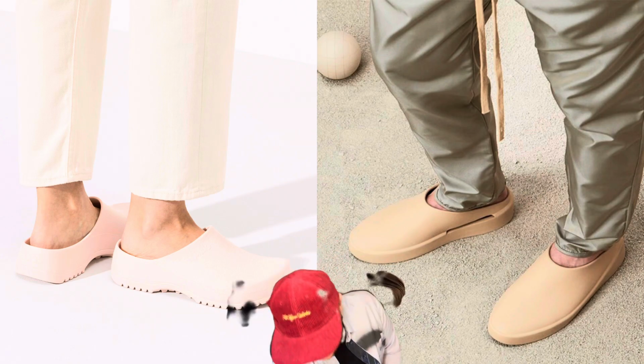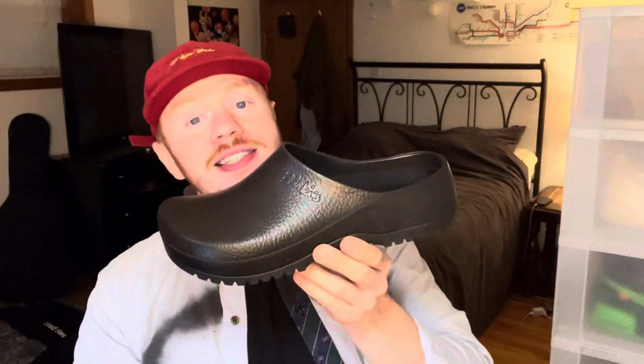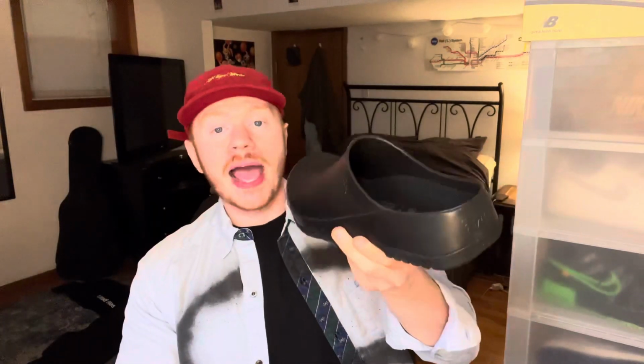Here's an example. This is the Birkenstock Super Birkie. This is considered a mule. It is also kind of a clog. So it's basically just a shoe without a back. It's super comfortable. It's very wearable, something you're going to be able to beat up in the summer.